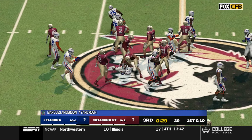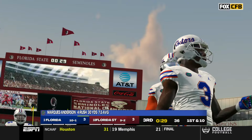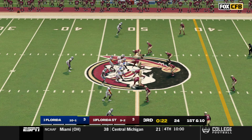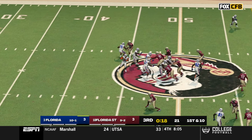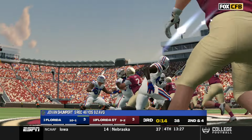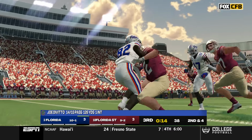Makes it out to about the 49. That's where you fly to the ball. 8 yards. First down. Man left. Mike 14. Here you go. There's a strike complete. He's taken down right around the 46-yard line. That'll make it second and four.